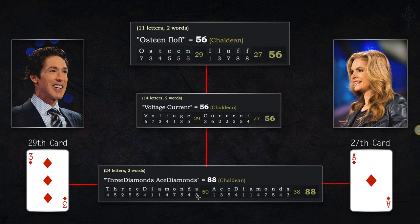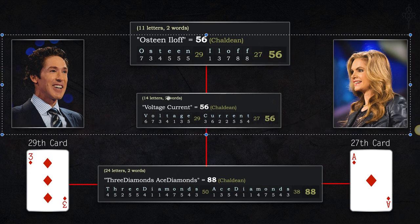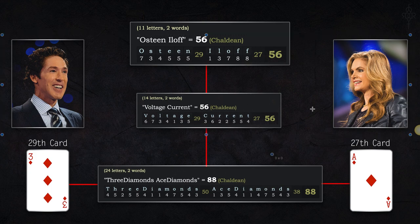This is the big kicker for this guy. Him and his wife. His last name and her last name, Osteen and Iloff. They equal the number 56. And that's where we're going to get into topic number 6, which is Ohm's Law, here in a minute. But look at this. Part of Ohm's Law, and what makes up our matrix reality, you need voltage, which is kind of the spark, and then you need the current, the currency, which takes that spark and turns it into electricity. Voltage and current. Look at what their last names equal. 56. Bring these two people together, and they create voltage and currency, which strengthens their story.